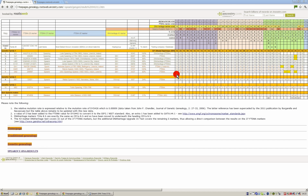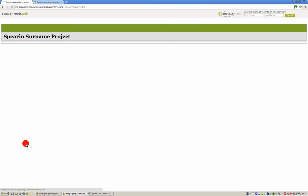We've also examined the values for each of these markers and have been able to determine the most frequent value, and that has helped us to define the modal haplotype for genetic family 1. And this modal haplotype is probably the unique genetic signature of our most recent common ancestor. So if we go now to look at the ancestors of each of the members in genetic family 1, let's see what we can find.